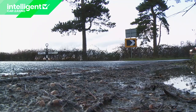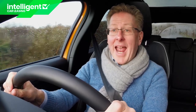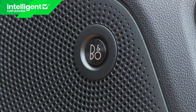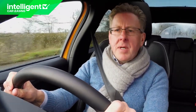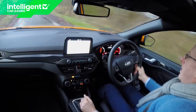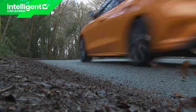But when you do, this Focus ST's character can change with a stab of your right foot and the press of a button, accompanied by an appropriately serious-sounding engine note enhanced via the cabin speakers. Earlier versions of the previous generation car used a rather synthesised version of this sort of fake sound setup. One writer described the result as sounding like a phlegmy Rottweiler hiding inside the dashboard. But this time round, it's been done rather more realistically, even in this diesel version, which will get you more in the mood for the kind of uber-quick secondary road point-to-point driving this Ford is so very good at.